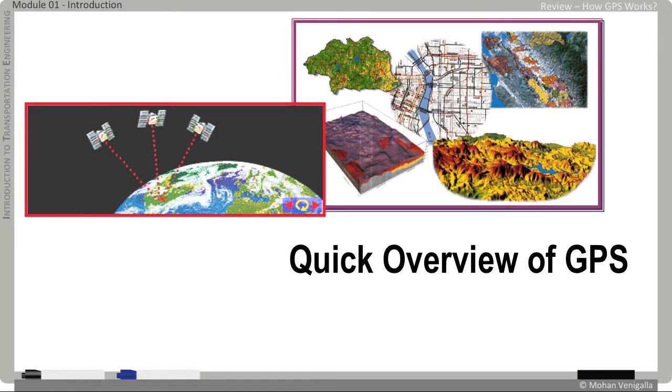This part is originally a part of the course I used to teach on GIS and engineering. Now I'm using this for my intro to transportation engineering class because we're going to use GPS receivers for a couple of projects in the lab. So I hope you get a quick and dirty overview of how GPS works.